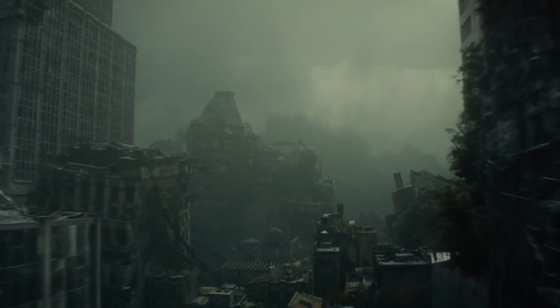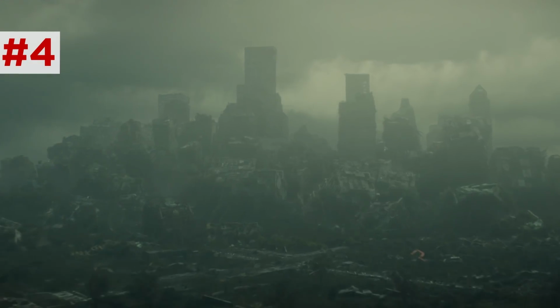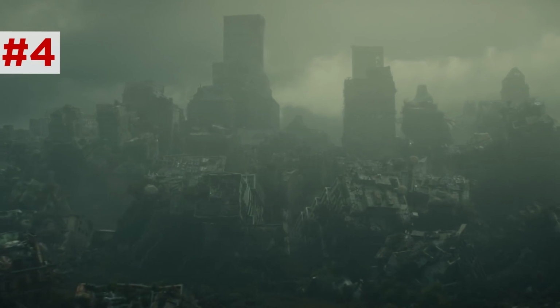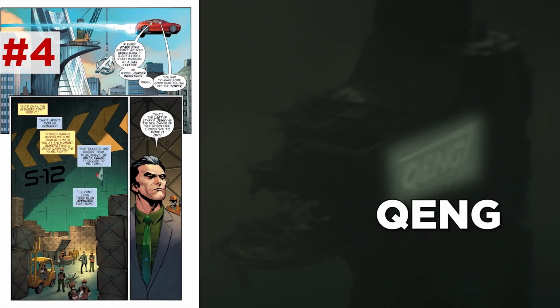To the left is another building that, if you look closely at the top of it, is labeled Ken Park 2018, it looks like, suggesting this whole void could be made up of pieces of histories that Kang has conquered, similar to his kingdom of Chronopolis. 2018 would be right after the snap, which could be when Qeng Enterprises moved into that tower.